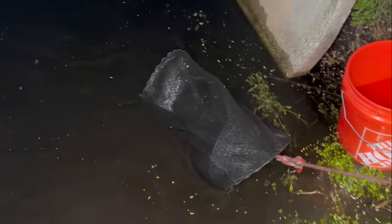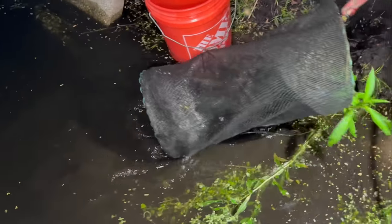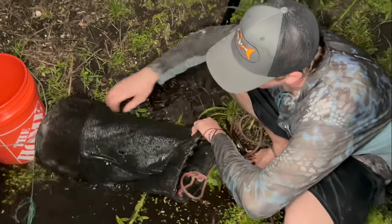Let's see what I got. Come on, did I get any? I don't hear anything. No, no. Come on, I had to have caught something. That was the freaking hidden tunnel.